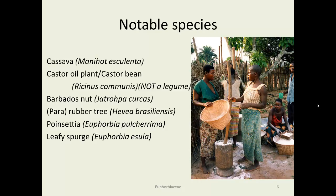We have, as I already mentioned, cassava, Manihot esculenta, a very important carbohydrate source. The ladies at the right are pounding this cassava into a powder. And there's also castor bean. The castor oil plant is important. Barbados nut is eaten widely around the world. Rubber trees are used to harvest rubber and made into natural rubber. Poinsettia, of course, makes Christmas Christmas. And then on the bad side of things is leafy spurge.